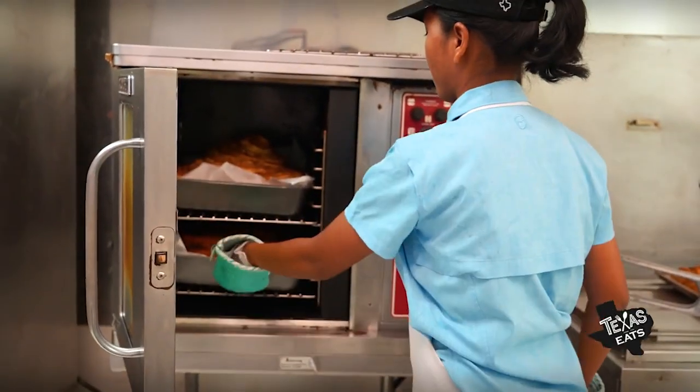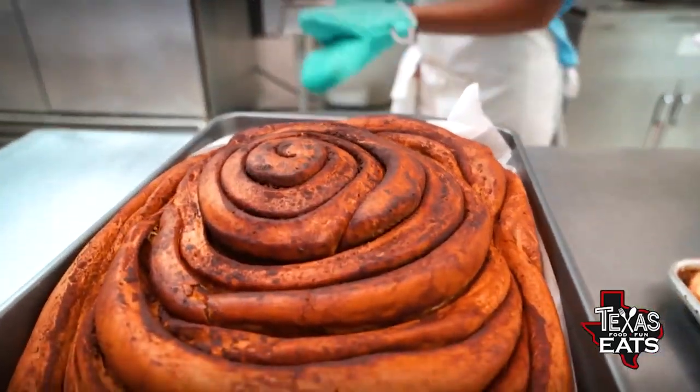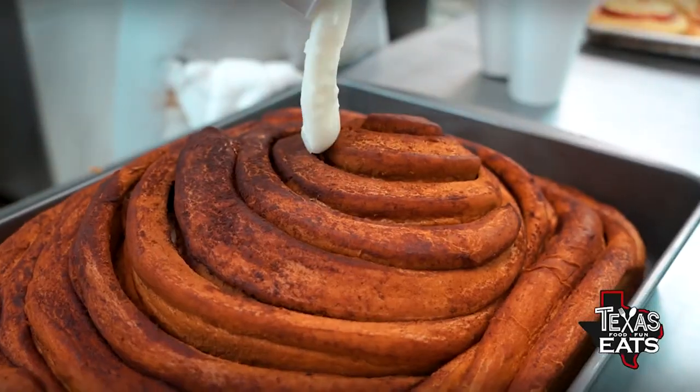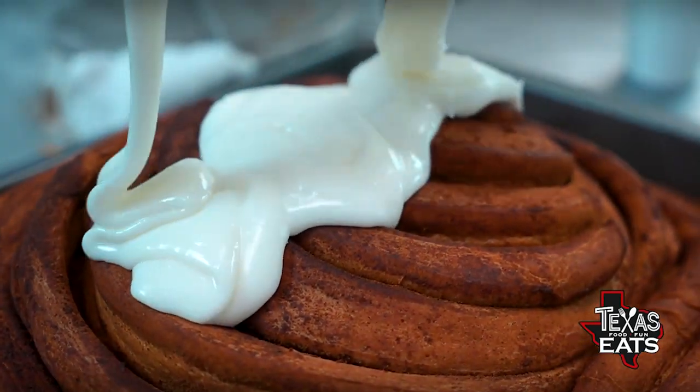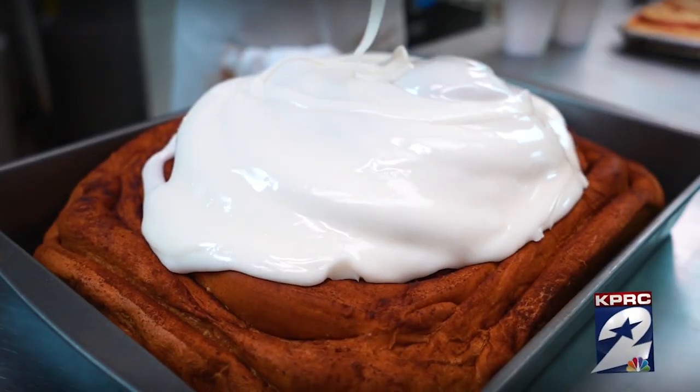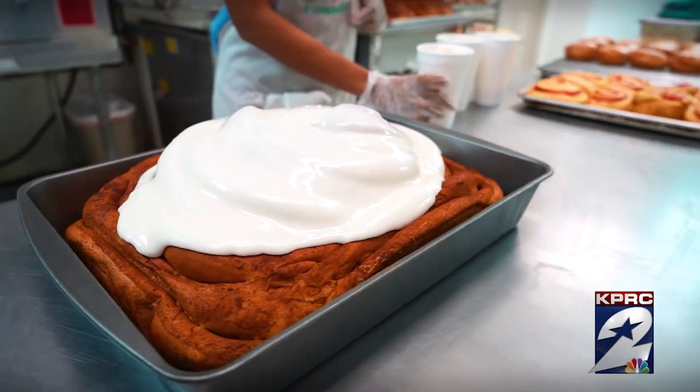Once they pull it out, you know it's not done. It actually gets covered with some butter on top to make sure it stays moist, and then it gets icing dumped all on top of that. That's what you're seeing right here. This is all that fresh icing. Oh my goodness. All made in-house, made to order when you want. Now, you got to call ahead to get these 10-pound cinnamon rolls.